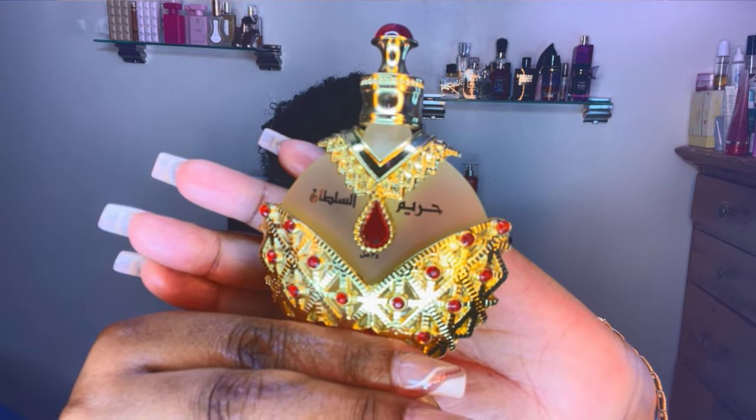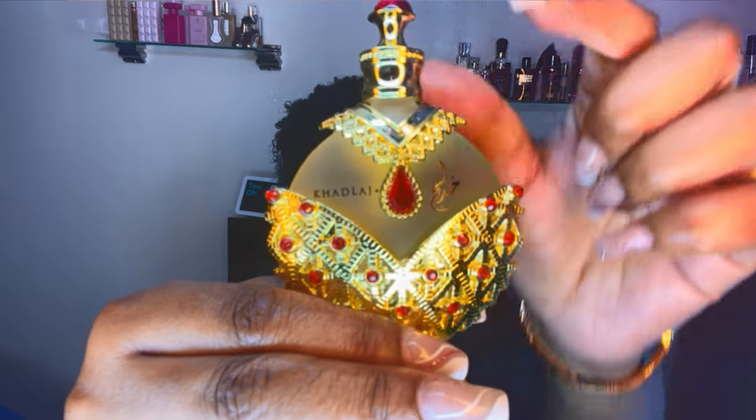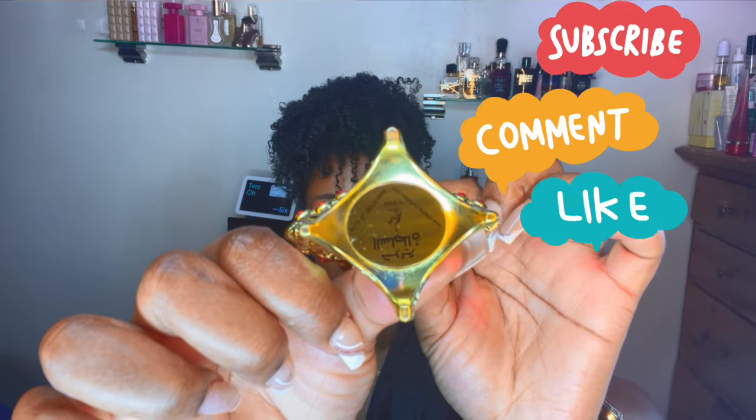I have Sunwash Citrus here. Sunwash Citrus is a sugared lemon and mandarin agave nectar. And here I have Swiss Arabian, I think it's called Kada. Oh God, I don't want to butcher the name of this oil, but I got this off of Amazon, and I'm going to show you guys what it looks like because this is the authentic one. That's what it looks like in the front, and this is what it looks like in the back. This is how you know you have the real deal, and then there is the signature on the bottom.